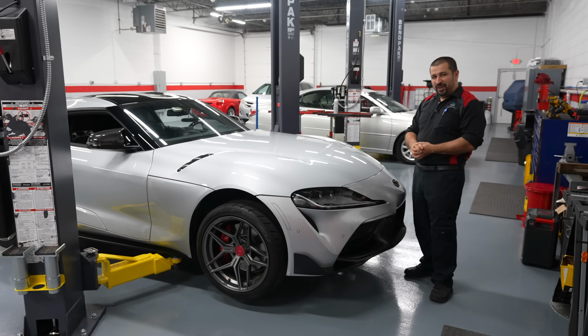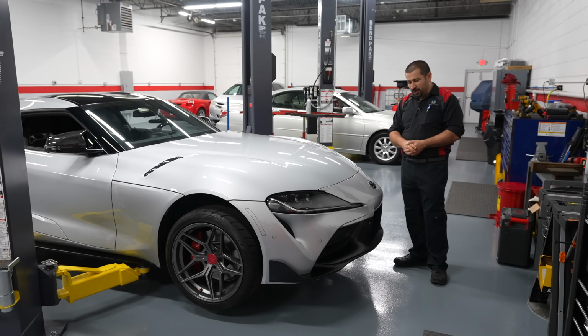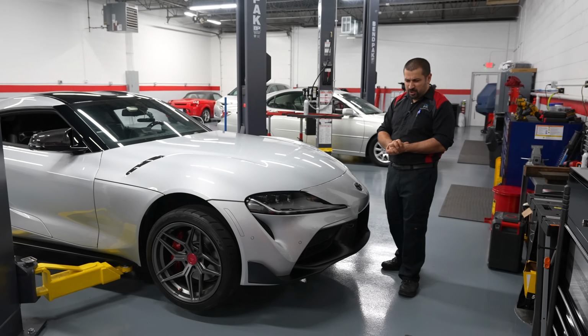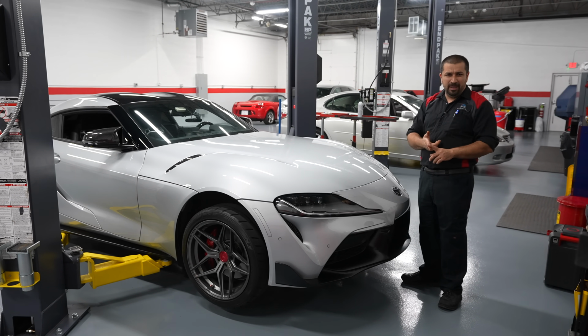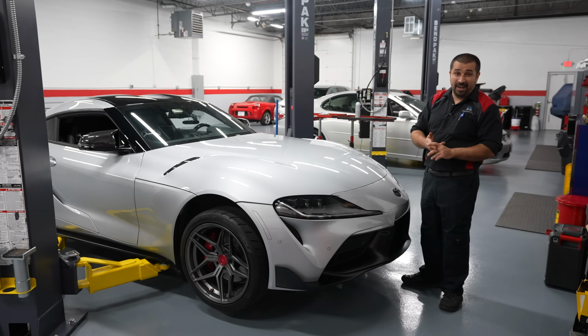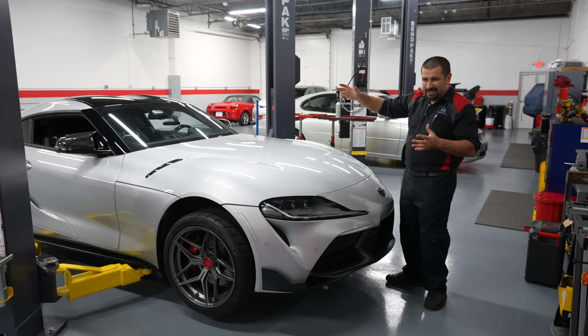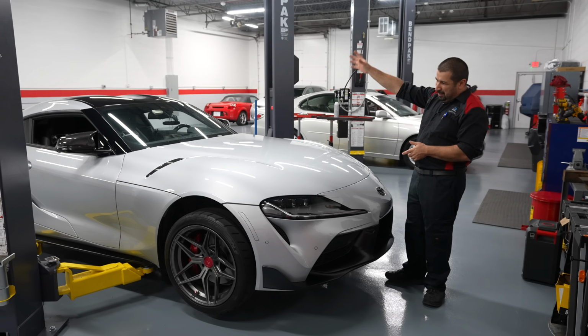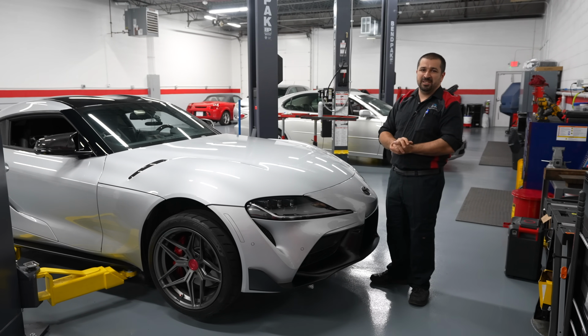Folks, we have a 2021 fifth generation Toyota Supra. Now, this car, when it came out, there was so much negativism around it. It's made by BMW, which it is. Let's not hide the facts. It's a BMW engine, not a BMW transmission, but a transmission sourced from BMW. BMW rear end, BMW electronics, basically the whole thing except the badge is a BMW.